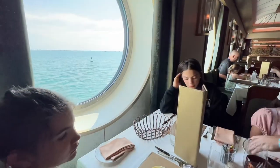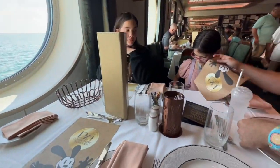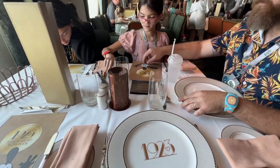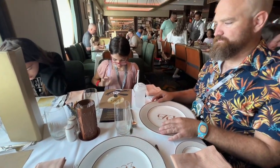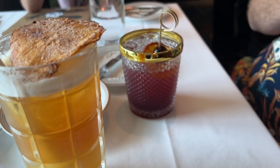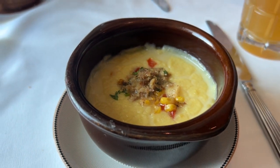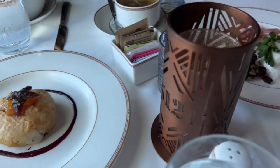After we were done splashing around at the pool, it was time to get ready for dinner. We're dining at the 1923 restaurant, which is themed after the 1920s when Walt Disney started his company. It's a classy and elegant experience, and the ambiance is incredible. It truly feels like we've traveled back in time.